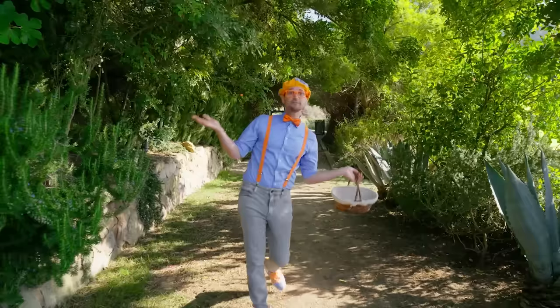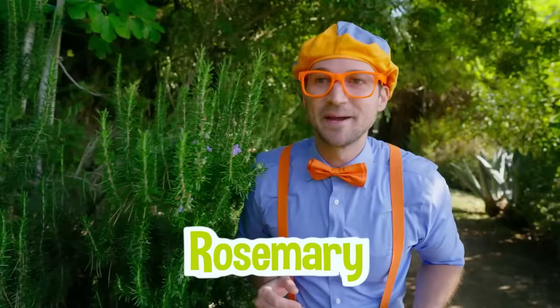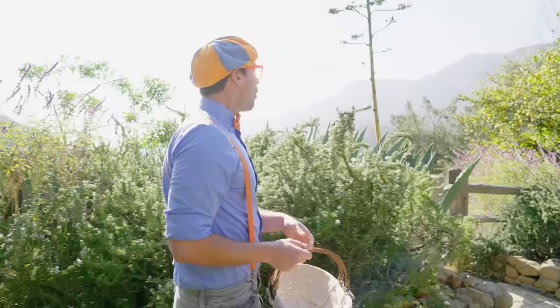Wow, look at how beautiful this ranch is. Whoa, and look at this plant. This is rosemary. And it smells so good. Rosemary is actually edible, so that means you can eat it. But I don't think rosemary would taste very good in a popsicle, so I'm not gonna pick it. See ya! Whoa, a lemon tree! Cool, come on!